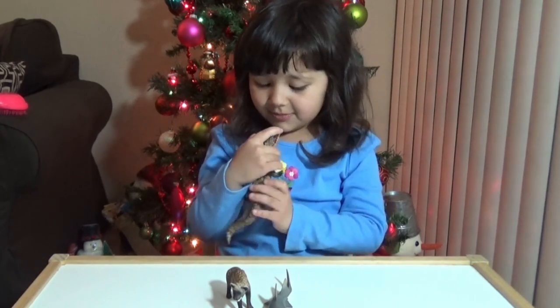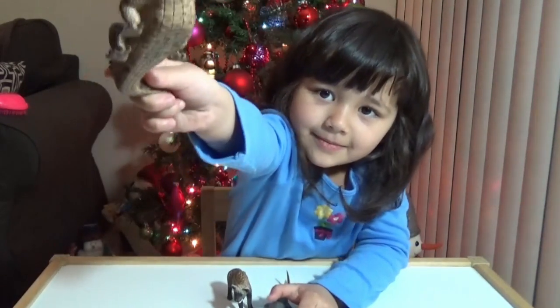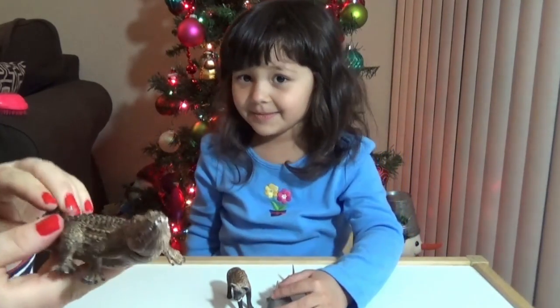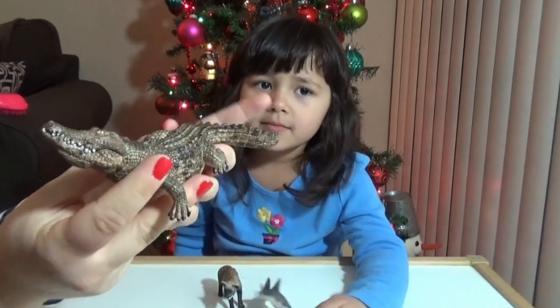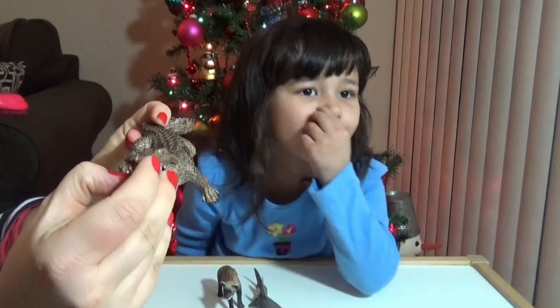Is that awesome? Can you show it to the camera, to everybody? Is this a good crocodile? Can I show it again? So here's the crocodile. He's really big and scary. And let's open his mouth. Okay, so we have to pull.